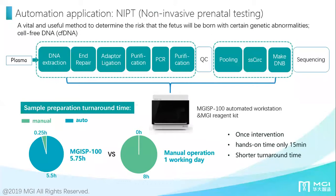As the NGS develops in the medical area, NIPT, the non-invasive prenatal testing, is becoming more and more popular. It's a vital and useful method to determine the risk that the fetus will be born with certain genetic abnormalities from the cell-free DNA.